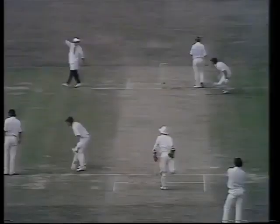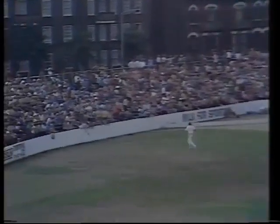Good shot, no ball, yet another one from Underwood, clipped over mid-wicket, in the air but perfectly safe. Good shot from Doug Walters, and that's going through for 4.